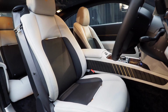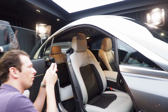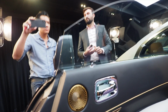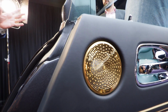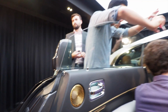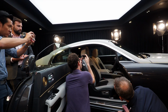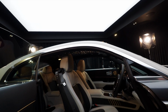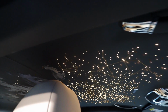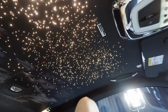Just if I can add something to that, you guys have just been able to see the craftsmanship of creating the Starlight headliner, the wood, the leather, and everything. This is a superb example of how you can take a personal narrative, a personal story, a passion, and use that craftsmanship to create a one-of-a-kind design, a one-of-a-kind commission. Only at Rolls-Royce can we do that. That's what the craftsmanship is here for. It's to tell your story.